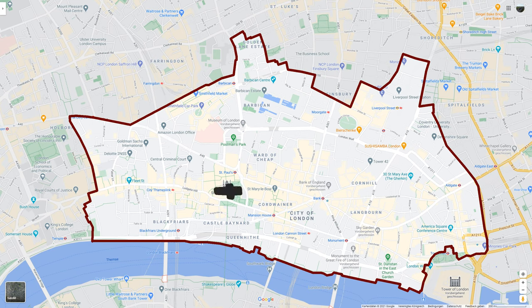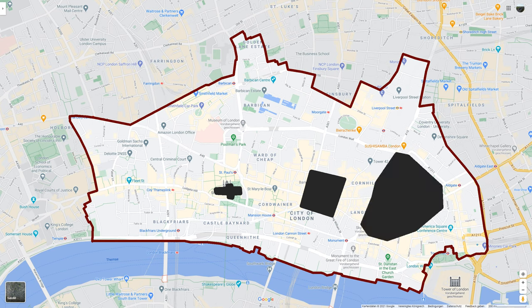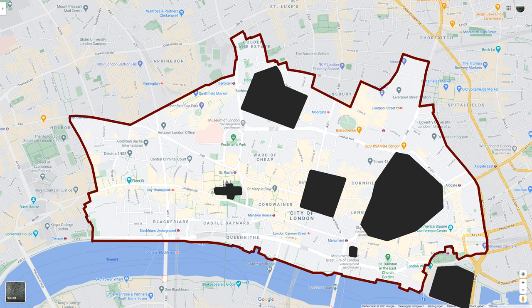First, there is St. Paul's Cathedral. Then we have the area around Bank Station with the Bank of England and the Guildhall. Then we have the Financial District, where all the fancy skyscrapers are located, which you know from the pictures. Then there is the Monument to the Great Fire of London and the Barbican Estate. Just outside the city borders, you can find the Tower of London in the southeast.